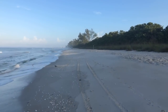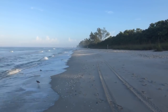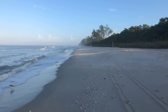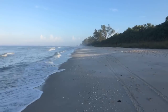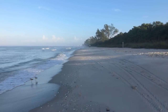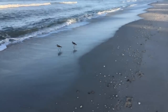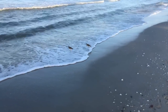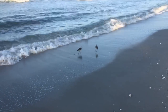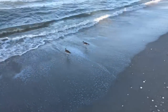I don't care if I find any shells this morning. Seeing the dolphins, that's the biggest thrill of all. We'll walk up here a little ways. Seeing a lot of little, I forget what these are. I call them sandpipers. I can't think of the name of these birds now. I've seen quite a few little birds walking along the shore here.